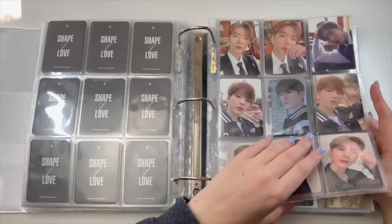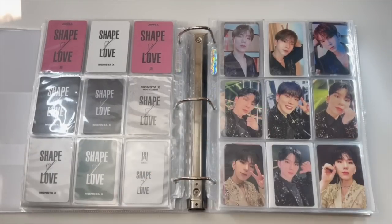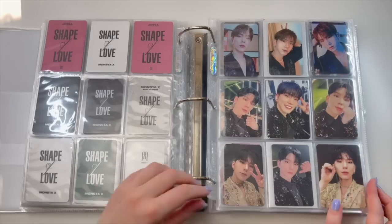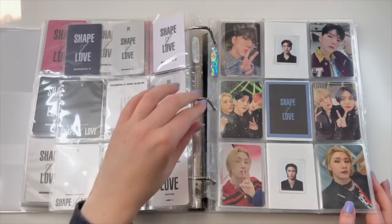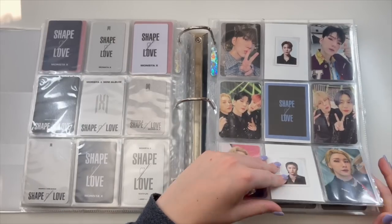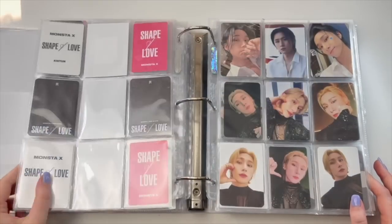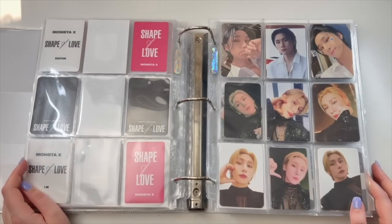So yeah, and I collected the universe card for Kihyun and Changyun because I won that raffle. I won an OT5 set. Oh, it was so pretty. I ended up selling the other 3 members, but I kept Kihyun and Changyun, so yes. I was so excited to win that. I put my all into winning that universe raffle. I was like, I really want to win it because I didn't enter previously for No Limit. And I was like, I really, really want to win it.